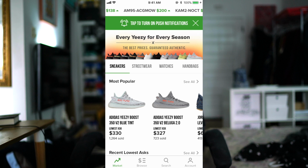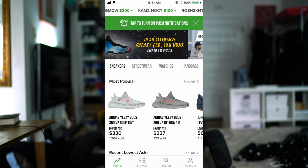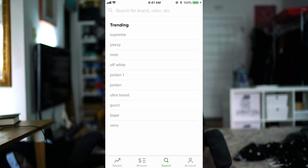So when it comes to the phone, once again, when you open up the app, going through what you see displayed, you see their episodes or their webisodes or whatever. You see the tap to turn on push notifications, and then you see the stock market at the top right there. You'll see Eminem. Is that Emily Obert? What's good, girl? Anyways, so you go to your account. Once you log in, you see your profile right here.